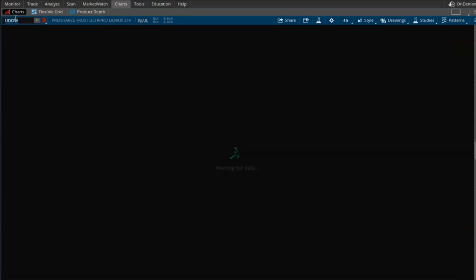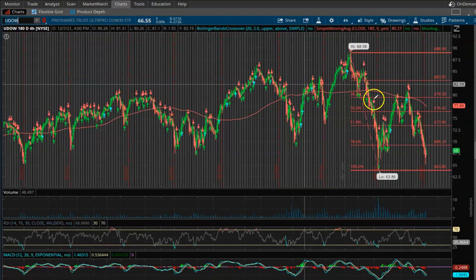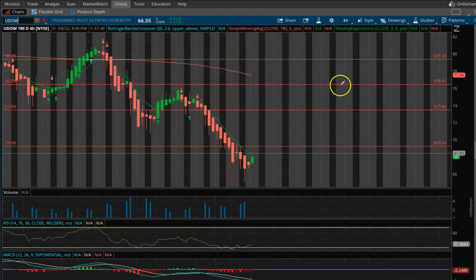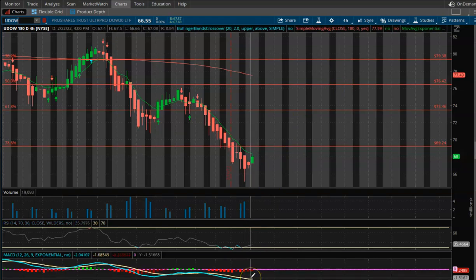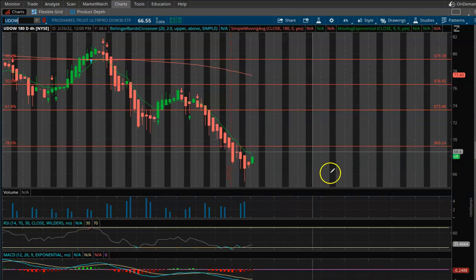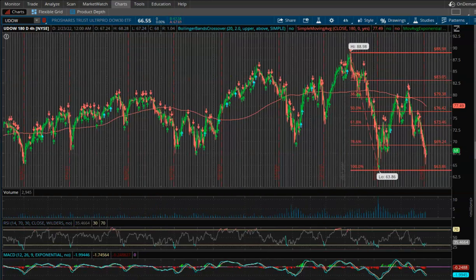I want to show you the UDOW, which is an ETF that tracks the Dow Jones. It's going to look almost identical to the S&P, but I want to show you that this is actually a really good swing play opportunity. All right, it's currently at $66. We're about to cross over from bearish to bullish, which means we're about to get some buying pressure coming in. So I would say anywhere from $66 to about $72, you can make a decent amount percentage-wise on a swing play right here. I think this is an interesting buy with a hold, maybe for several days or so, and just see how it plays out.